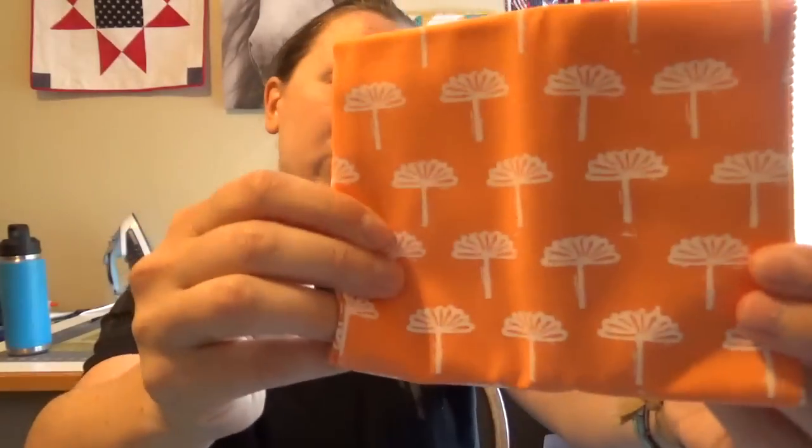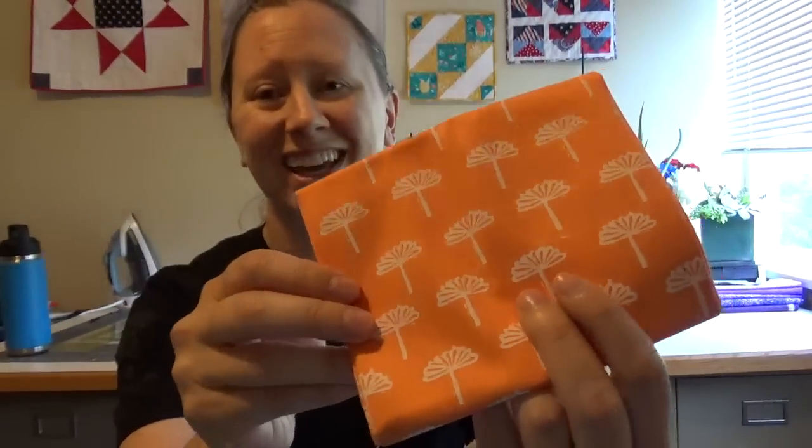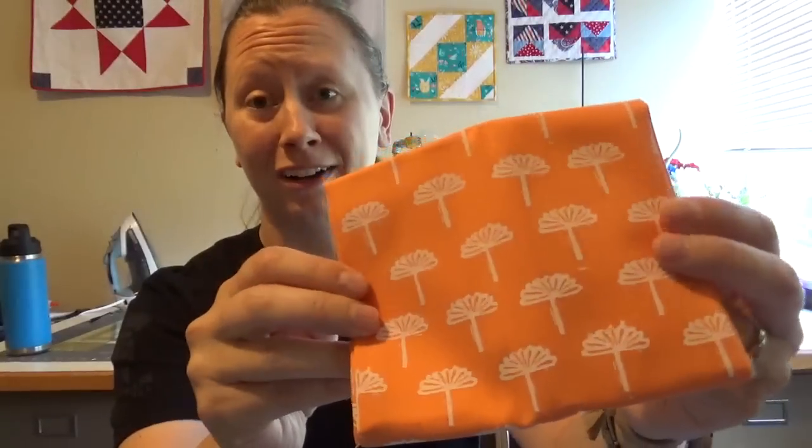We have those ginkgo leaves in orange. So I really wish, no matter what color you see, it's never quite as good as in real life. Because even with my lighting, no matter if it's fluorescence, if it's outdoors, I can never get the right color. But this is kind of an orange sherbet color, so it's really pretty.